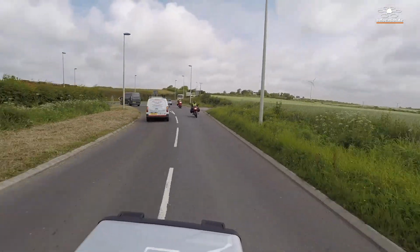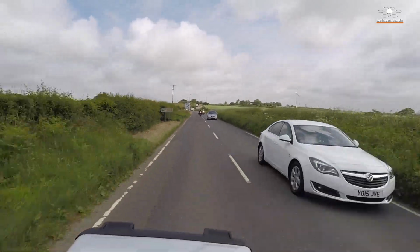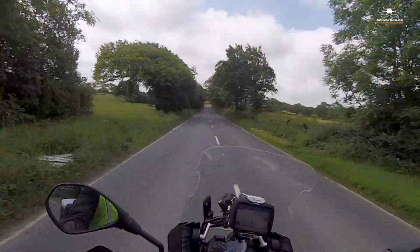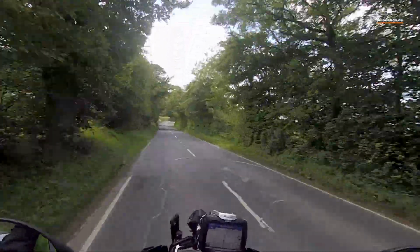So, the next overtake. The roads are wonderful, always green. I love it.